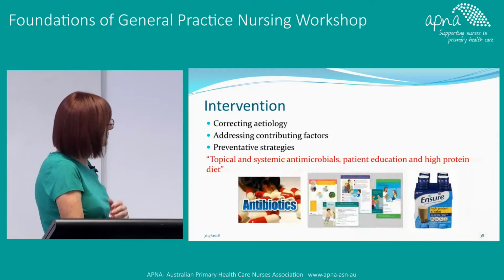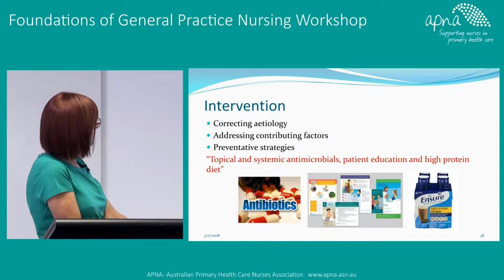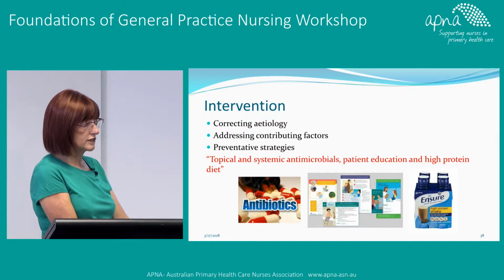So once you've done that, you'd then plan your intervention. So we have the diagnosis, so our intervention's directly related to our diagnosis, which is a long diagnosis. So for this person, they need topical and systemic antimicrobials. We need to educate the patient about hygiene and support of their wound, and we need to increase them on a high protein diet. So we've managed the bacterial load, we've managed their diet, and we've educated them about supporting tissue.